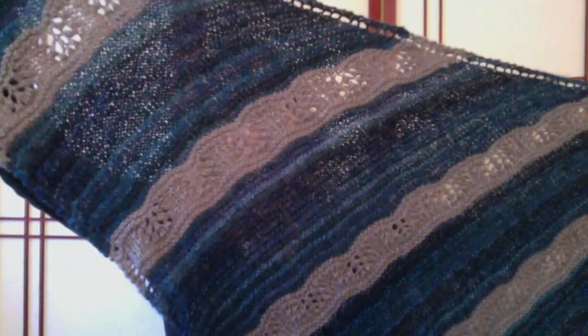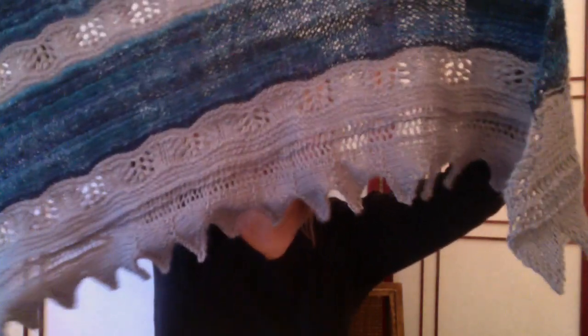So, like I said, it is a shawl knit on the bias, increases and decreases, and then you also have this pretty simple lace section, lots of garter. I ended up knitting this sample in about a week. The first sample took me a little bit longer.